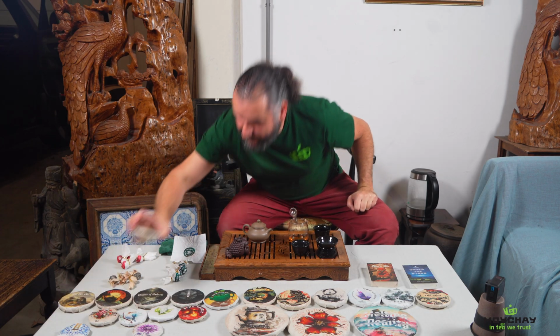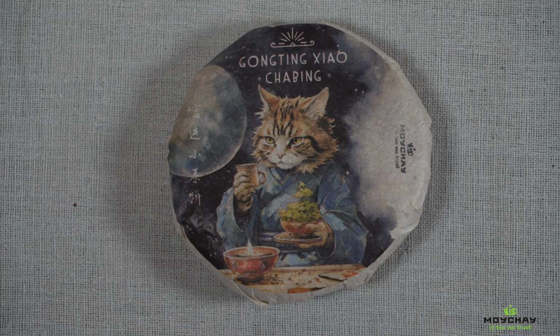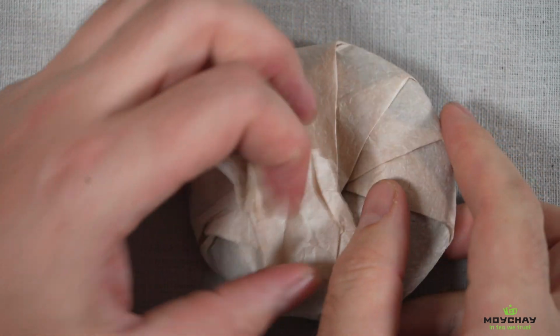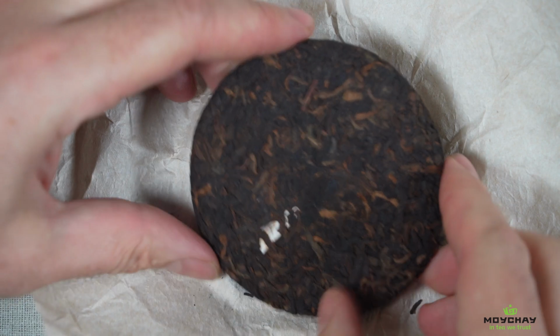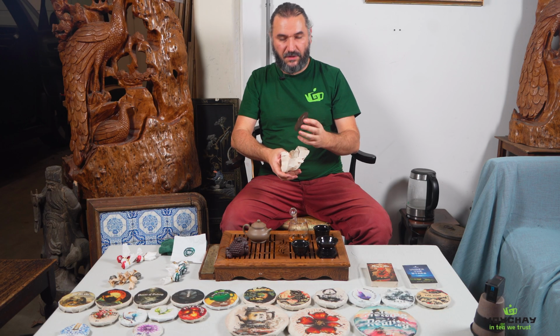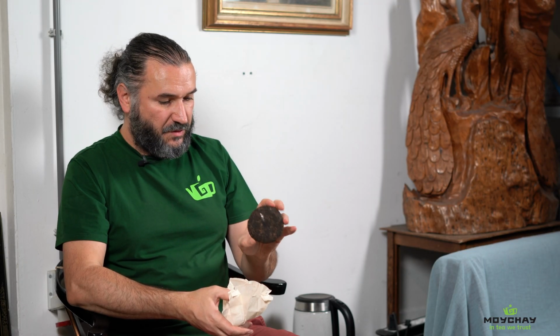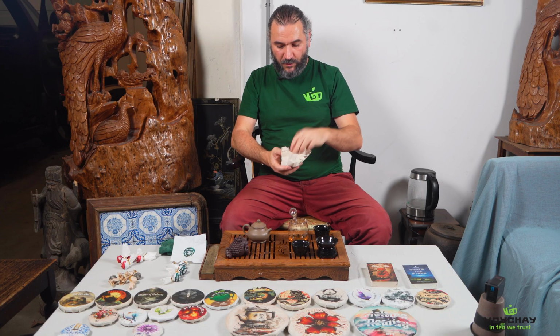Also, another small Shu, it's called Gongting Xiao chabing, or palace level, where Gongting Xiao chabing means small tea cake, also 50 grams. And here we have classical Gongting. This is not a blend, just a Gongting Puer from the Yunhai region. Also a lot of small yellowish buds and a very good one.